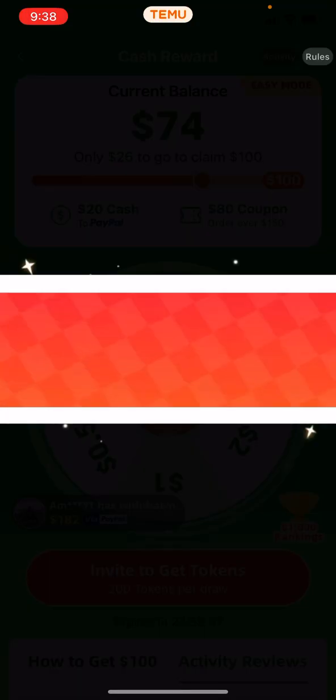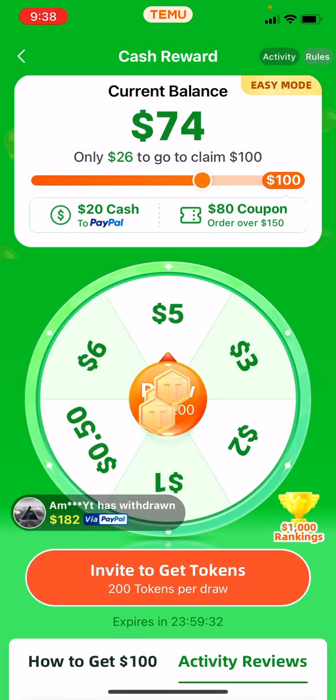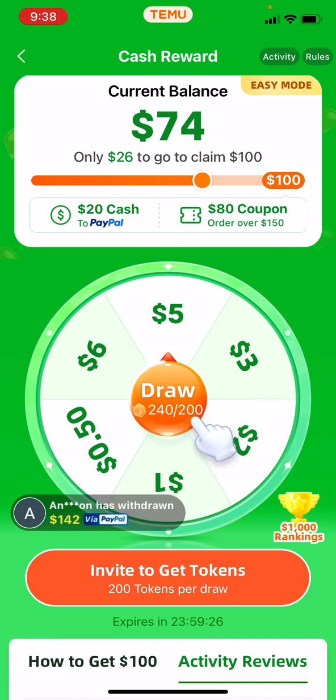So as you see here, we have our current balance. Our current balance is $74 right now. All right. So we will need to reach 100. We only need 26 more to go to claim $100 from this app.